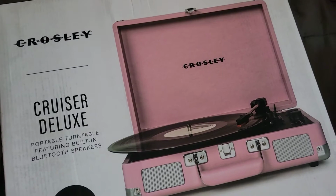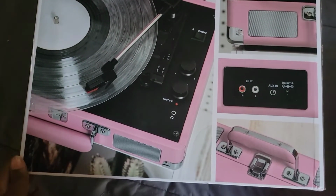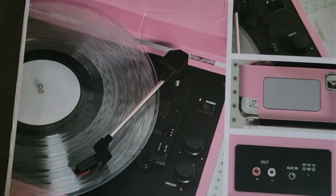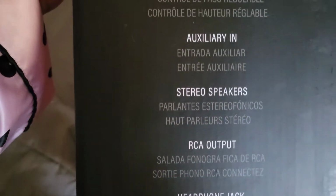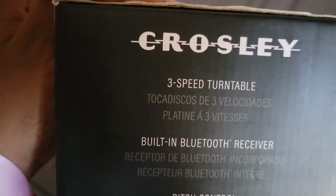But the brand is Crosley, and it's a Cruiser Deluxe. It's portable. This is the back of the box. Look how adorable this is. Like, stop. On the side of the box, it has some information about it, what it includes. And the brand.